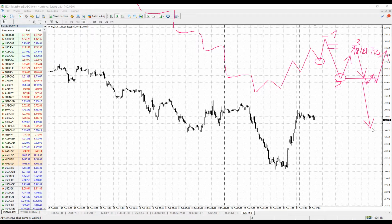So hopefully this trick is going to be a useful addition to your trading arsenal.